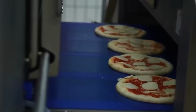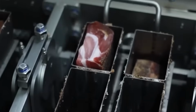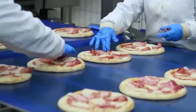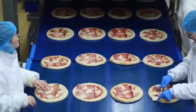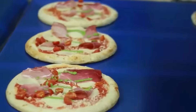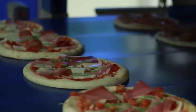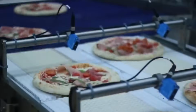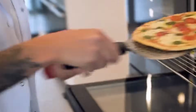After topping, the pizzas are lightly pre-baked to stabilize the base so it doesn't go soggy. Then, they're flash frozen, packed, and sealed to perfection. All you have to do is toss one in the oven at home, and 15 minutes later, dinner is served. Frozen pizza may not have the artisanal vibe of your local pizzeria, but for those late-night cravings or last-minute guests, it's the ultimate lifesaver. It tastes pretty amazing too.